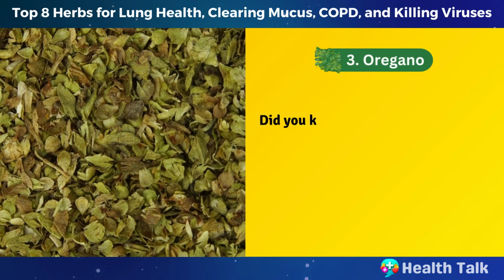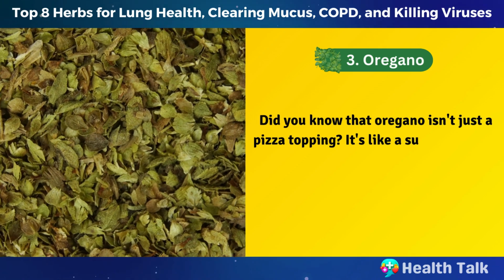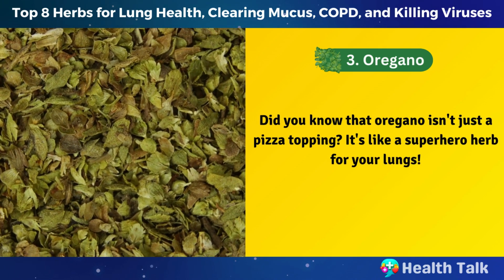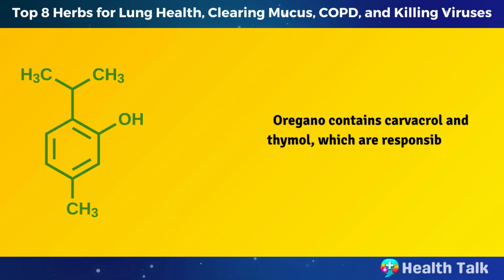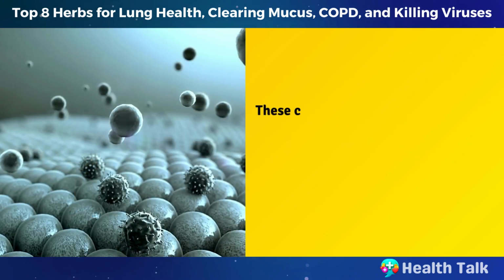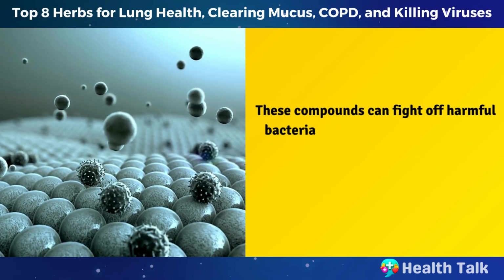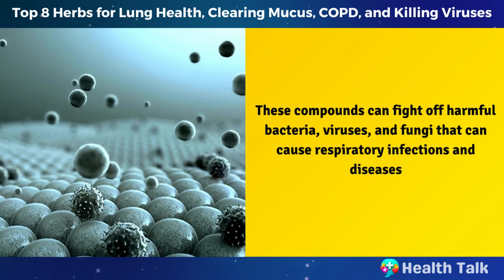Number 3. Oregano. Did you know that oregano isn't just a pizza topping? It's like a superhero herb for your lungs. Oregano contains carvacrol and thymol, which are responsible for oregano's distinctive aroma and taste. These compounds can fight off harmful bacteria, viruses, and fungi that can cause respiratory infections and diseases.